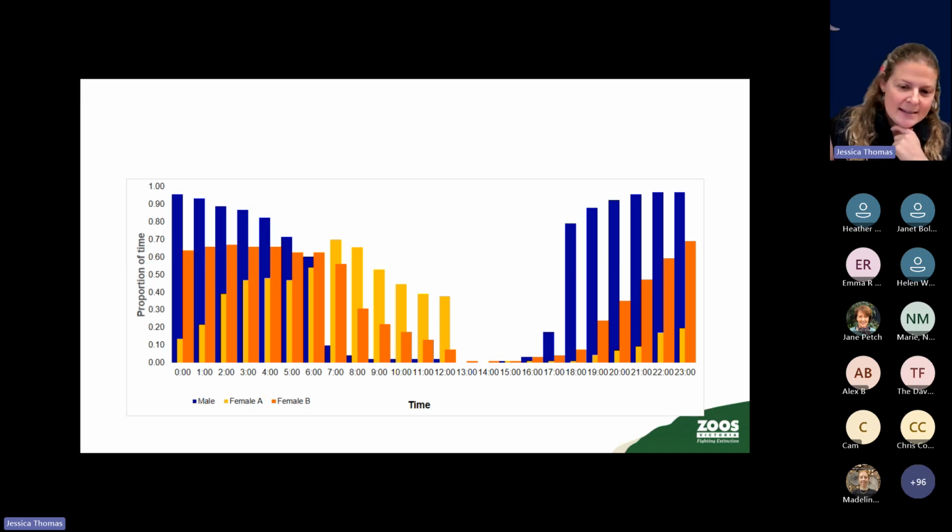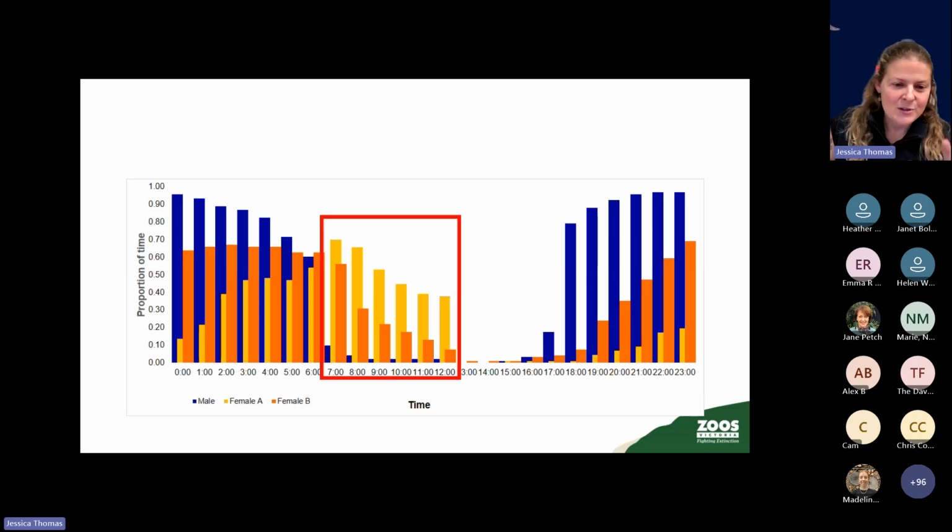The orange and yellow bars are the behaviour of the females, and what you can see is that the females chose to become diurnal up until about lunchtime. So they skewed their activity from nocturnal just to try and avoid overlapping with the male too much. And this gave them a better opportunity to feed while he was asleep.